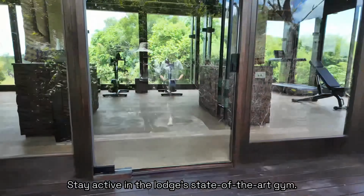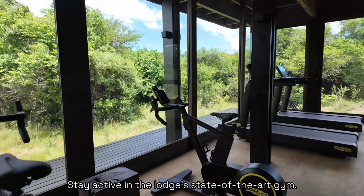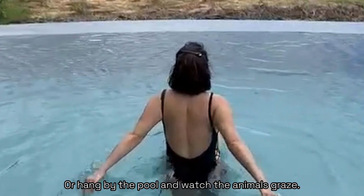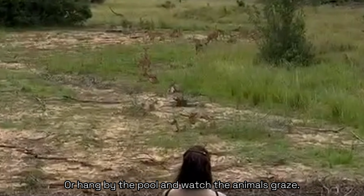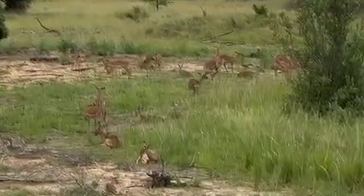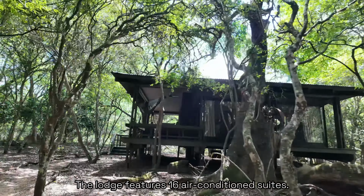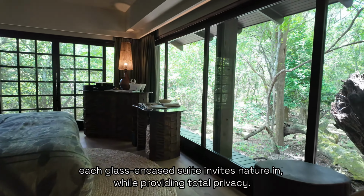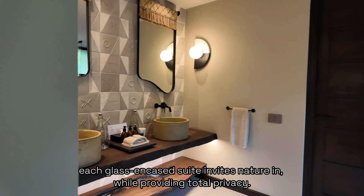Stay active in the lodge's state-of-the-art gym. Or hang by the pool and watch the animals graze. The lodge features 16 air-conditioned suites. Floating on stilts above the forest floor, each glass-encased suite invites nature in while providing total privacy.